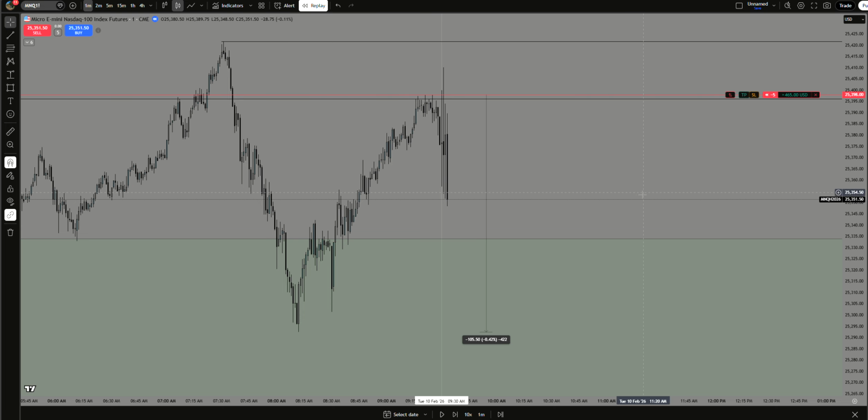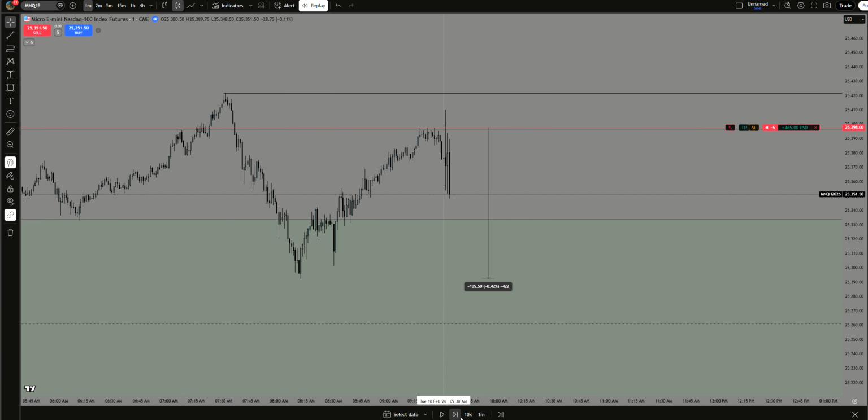It was a bit choppy at the beginning, but ultimately we also had news at 8:30, which is why this is here. So if you know anything about news and data wicks, they are a high draw on liquidity area. So taking a short from here to this draw liquidity here was a high probability trade, going to at least the news, at least the data wick, right?